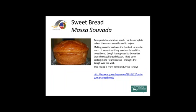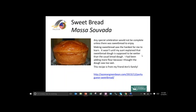They really are. Okay, so massa. Oh, okay. Well, we know that at every table for any special occasion, it won't be complete unless you have sweetbread on it. And I made sure I wrote this down, and that's for all of you who make sweetbread or have tried making sweetbread and it hasn't come out well. My thing is, don't give up. Please don't give up. Sweetbread was the hardest for me to learn. It took more tries and more failures than anything I've ever made.